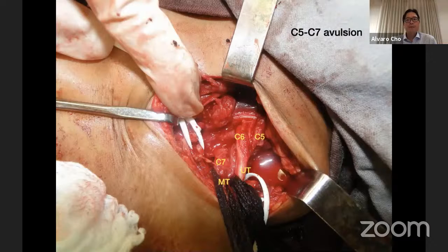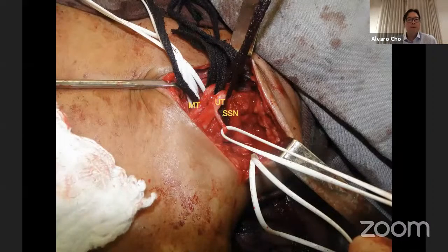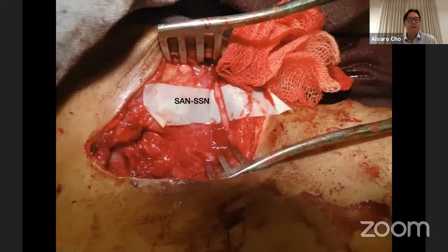So I did a supraclavicular exploration, and I noticed a C5, C7 avulsion in this picture. We see the upper and middle trunks, and you can see the root ganglions, and also an inferior trunk and T1, C8 avulsion, so a 5-root avulsion in a 12-year-old boy. I explored the suprascapular nerve as usual, as well as the spinal accessory nerve. And then I proceeded with a standard spinal accessory to suprascapular nerve transfer.